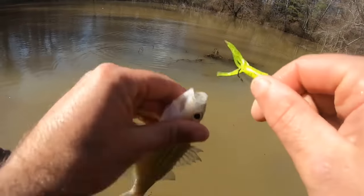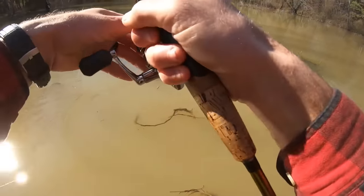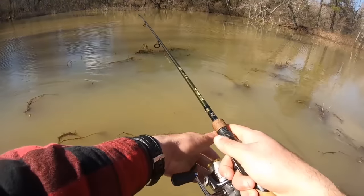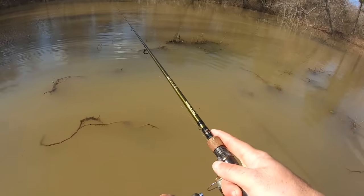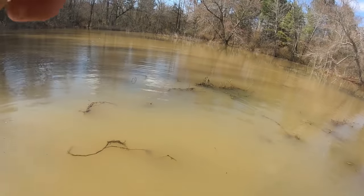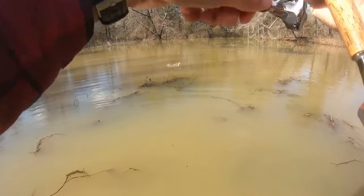And I've got a little baby yellow bass. I gotta hurry, I gotta catch 20 yellow bass to catch one crappie. The faster I catch my 20 yellow bass, the faster I can catch a crappie. That one Jay's got over there is meaty.